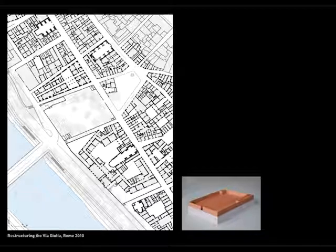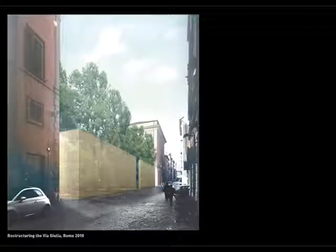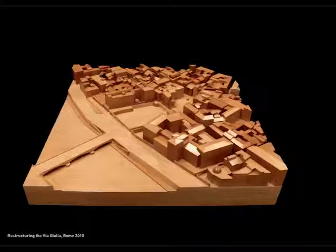So this is the project. The garden itself is designed by Günther Vogt and Vogt Landscape Architects. This is then a working model of the garden that will be built.